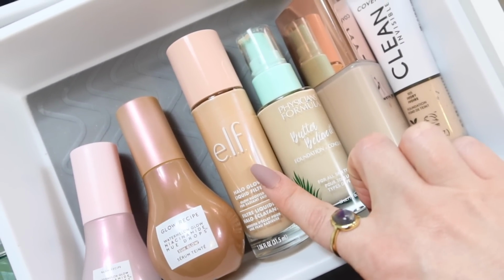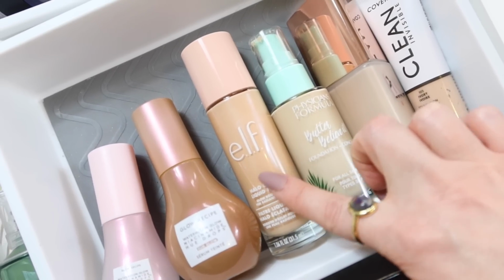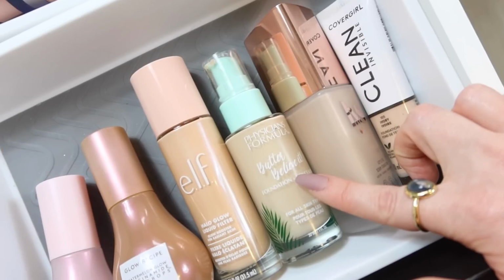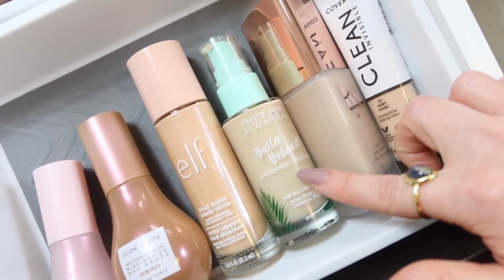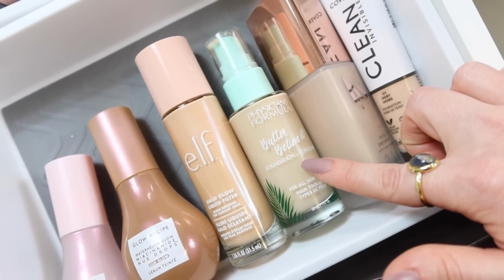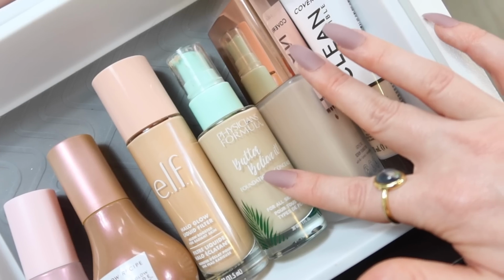This is a great multitasker, but I like that it has some coverage in addition to that luminosity. It's just really, really handy to have. The Physicians Formula Butter Believe It Foundation, I'm wearing this today and I'm reminded of how great it is. It is really just a lovely blurring foundation, and it has great staying power as well.